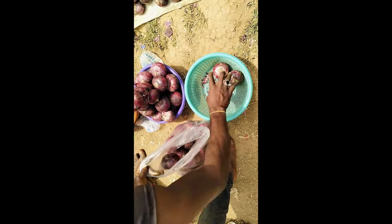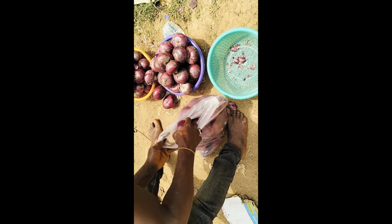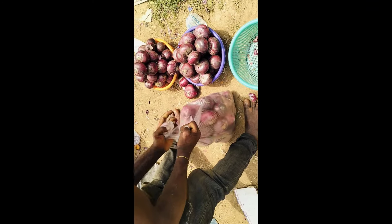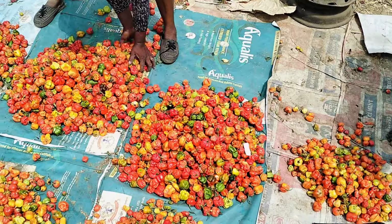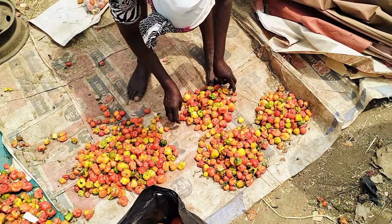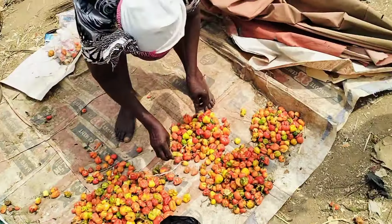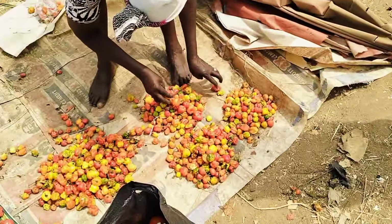We bought one basket of it for 4,000 naira. Yeah, and it was really nice compared to what they sell onions for at home, for 1,200 naira or 150. This was really a good one for 4,000 naira. Okay, we also bought pepper. Yeah, we bought pepper for 2,000 naira.